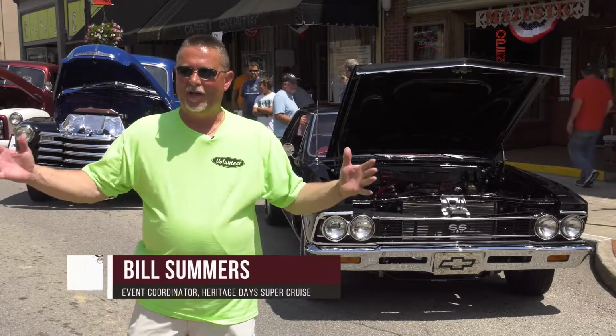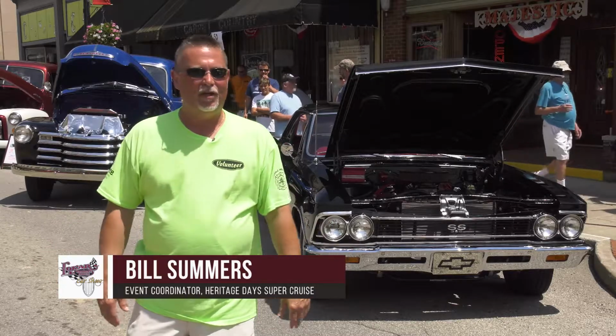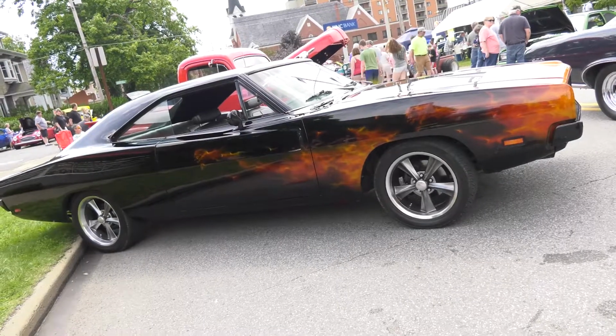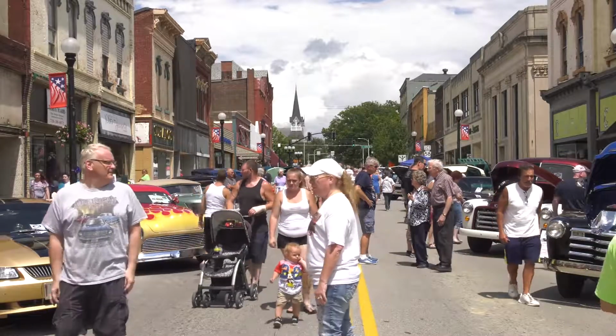This event started 9 years ago. I mean, the first event had 113 cars, and you can see here we're full today. There's a good half mile of cars here on both sides. So put them all together, we probably got a mile of cars if we line them up end to end there.